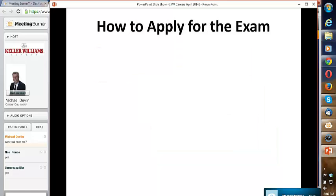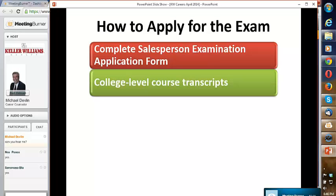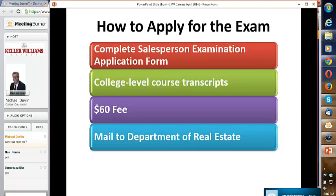So to apply to take the exam, you have to complete a form. You have to attach your transcripts. You have to pay them at least $60, and you mail it. And that does mean mail. I mean mail with an envelope and a stamp to the Bureau of Real Estate.